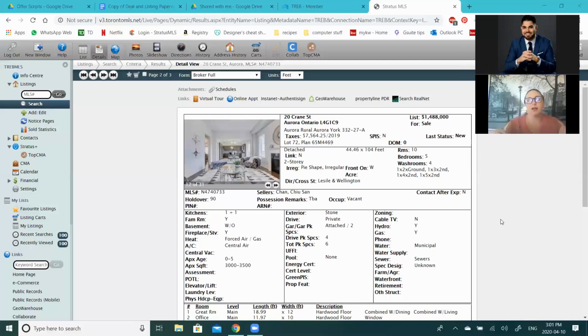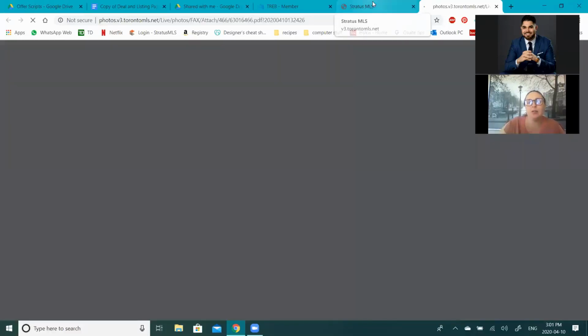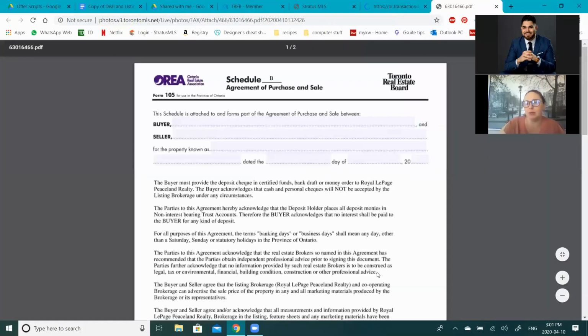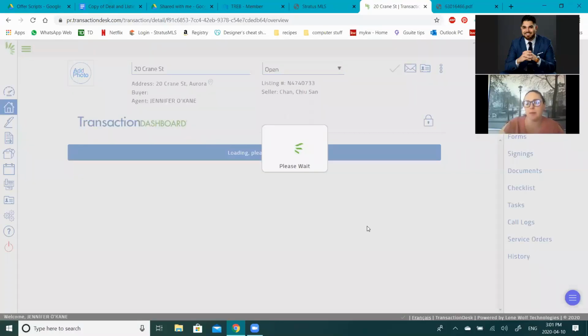All right. For example, with this listing that you have up, the attachment says schedule. So when you press instant and authentic sign, are those schedules automatically uploaded into that? No, I don't believe so. We can check. Let's try it. But my understanding is we'd have to open it and download it and then upload it into the transaction kit under documents. Can you just explain quickly what those schedules might be?